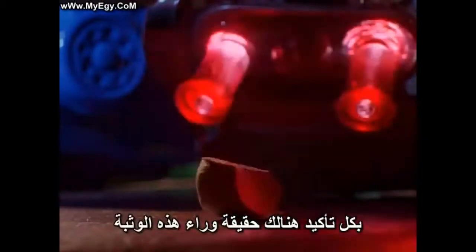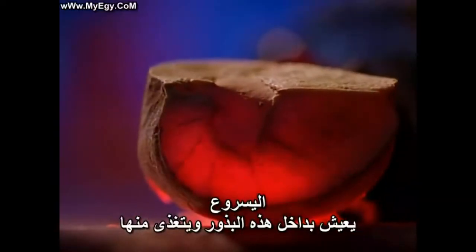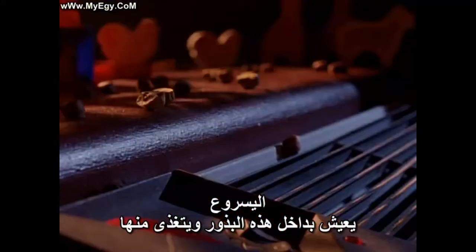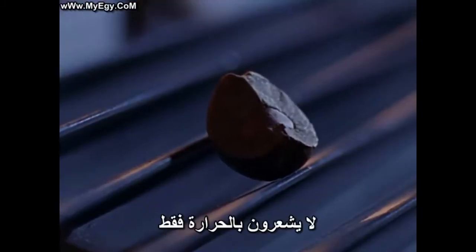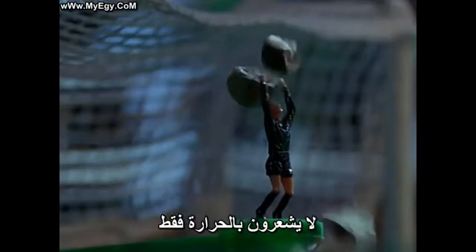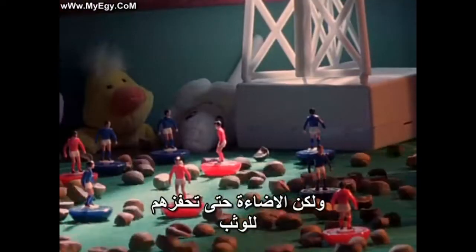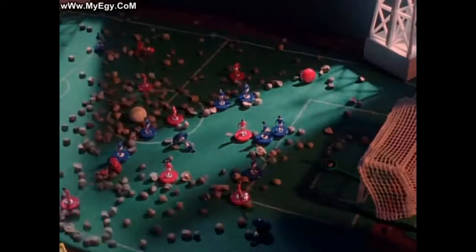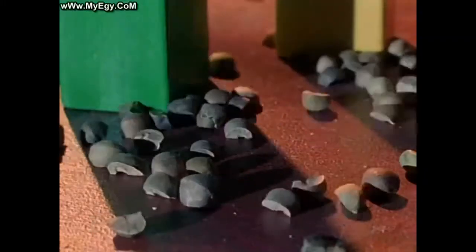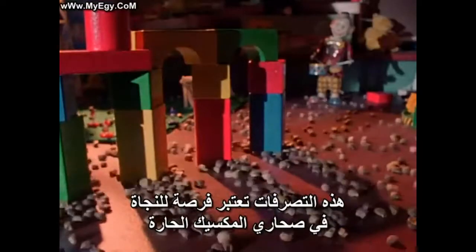There really is a mind behind the jumping. A moth caterpillar lives and feeds inside the seed. The caterpillars flip their home to escape. They not only feel the heat, light makes them jumpy. They fuss and fidget into the shade. This behavior is a lifesaver in the hot Mexican desert.